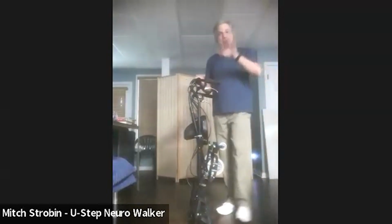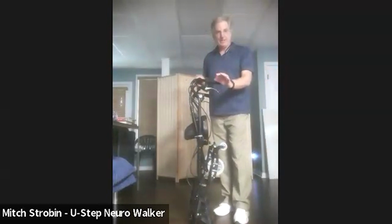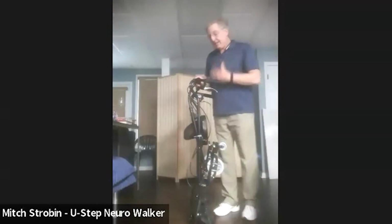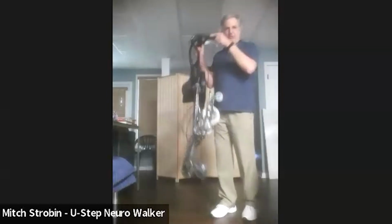Now, we want to be very honest with everyone here, very transparent. It's a heavier walker. It's 21 pounds. It has to be heavier because our mission is fall prevention. We need that extra weight. Remember that low center of gravity?